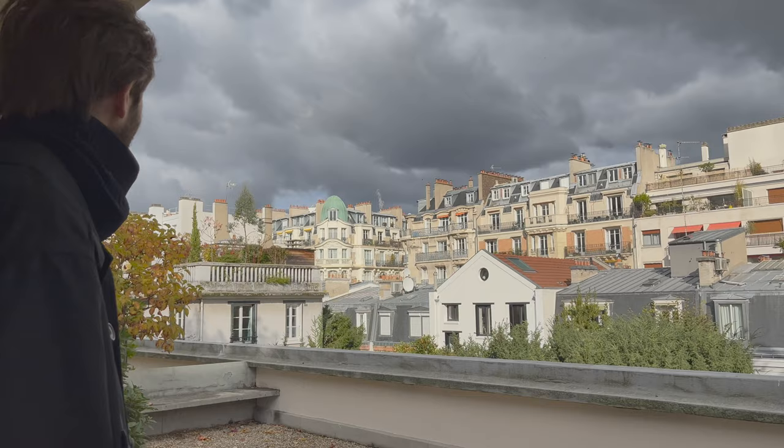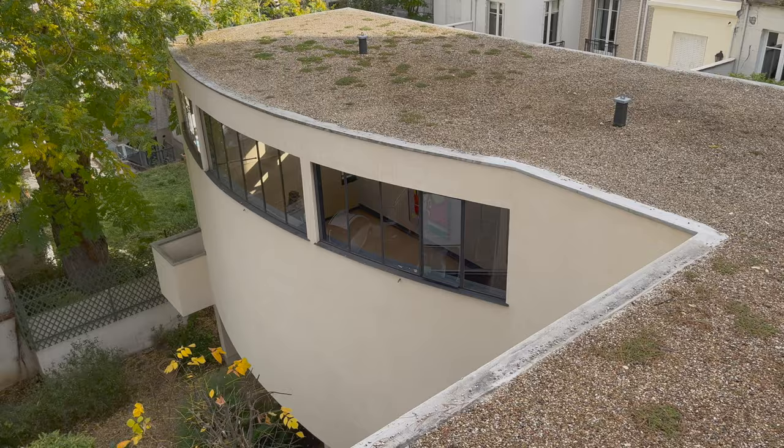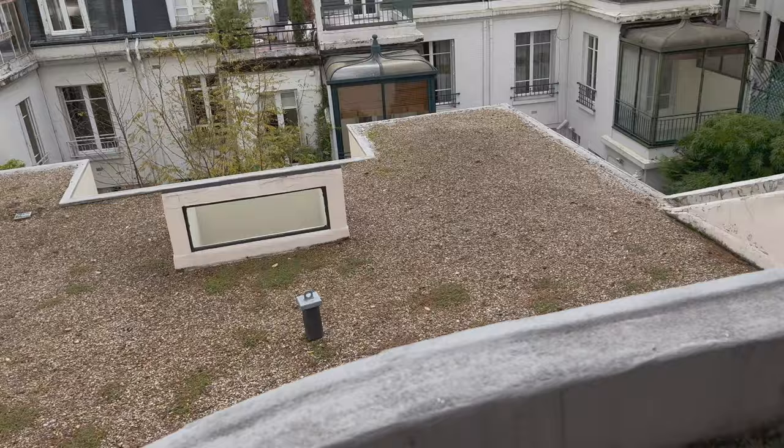And also notice how low the ceiling is. Quite low. And some stairs right here, which you may not see unless you peek over.